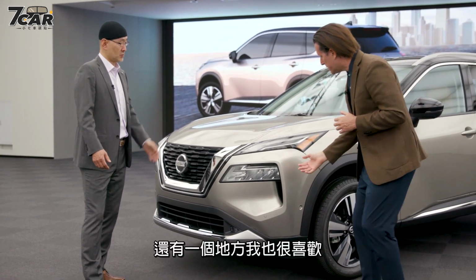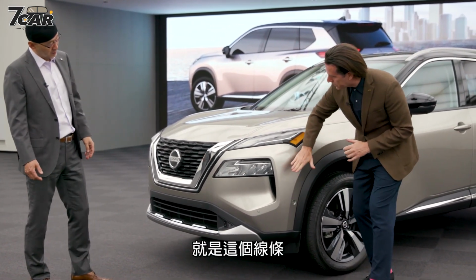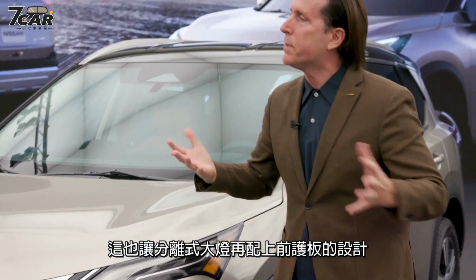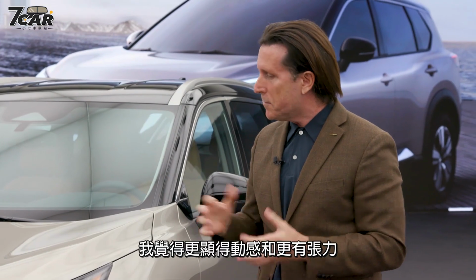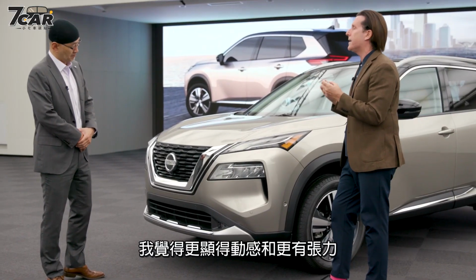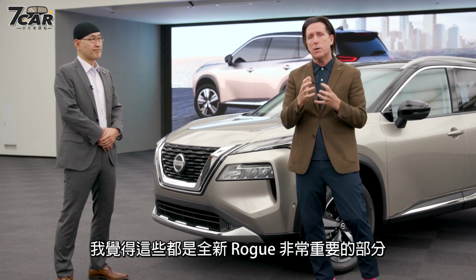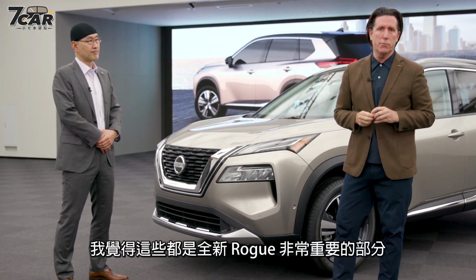And what I love about what you guys did is that also this movement, so the split lamps are actually somehow split because the fender is coming over. And I felt that right from the beginning. It gave it a very dynamic but powerful expression. I think these were the important parts of the new Rogue.